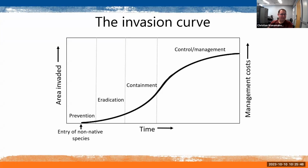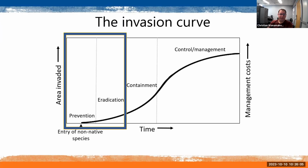If I'm going to walk you through it very quickly, at the x-axis, you can see that we have time. So as we move left to right, we're moving forward in time. And on the y-axis, we have a double y-axis. We're looking at both increases in area invaded and increases in management cost. Importantly, I want to focus on this early section here.